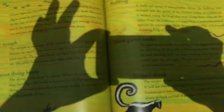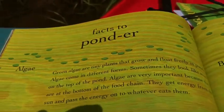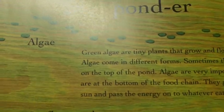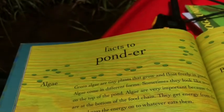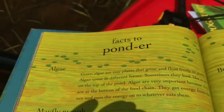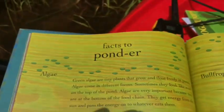And so now here are some facts about how those animals live together at the pond. So we've got algae, which green algae are tiny plants, and we've picked up some of those in our pond jar. We're going to go collecting today with our net and see what we can catch in our net.